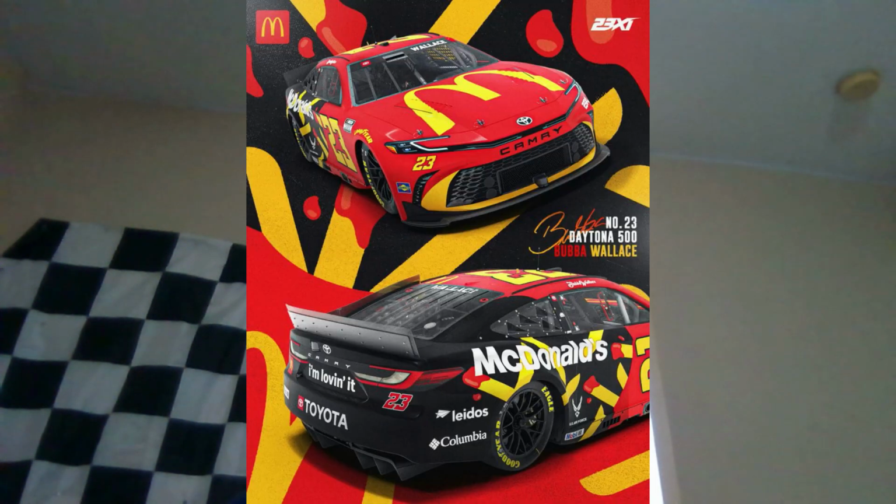Next paint scheme we're taking a look at is Bubba Wallace's 2025 McDonald's scheme that we'll see in quite a few races in 2025, including the Daytona 500. I think this McDonald's scheme looks really, really interesting. I think the colors on it look really, really good. I like the new look they've had the last couple years on it. They've gone back to that fresh look. I think this McDonald's car looks really, really promising.